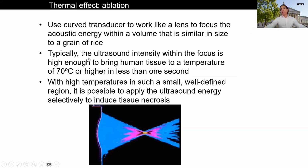So in the case of thermal ablation, one of the bioeffects I mentioned earlier, here you can see a side view of a focused ultrasound beam. You can see this hot spot where the beam converges, and you can bring human tissue to a temperature of 70 degrees C or higher in less than 1 second. So you can imagine that if you overlay a lot of these lesions, which are about the size of a grain of rice, with clever treatment planning, you can ablate a small tumor.